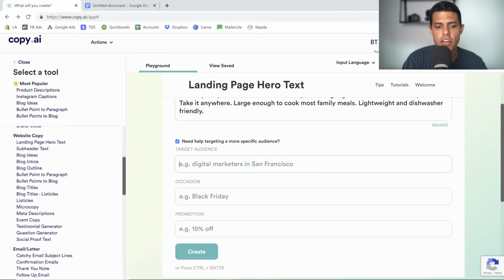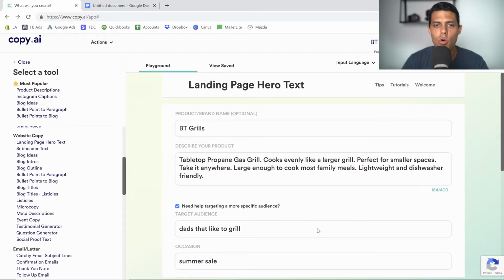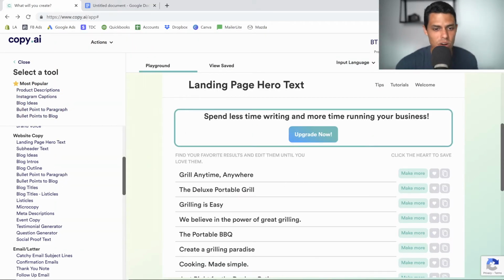So for the target audience, we can put people who like to grill. And then for the occasion, we can put summer sale. And for the promotion, we have free shipping. Right here, we'll be ready to go and start creating our landing page hero text. So let's go and click create. Then right here, we're ready to go.